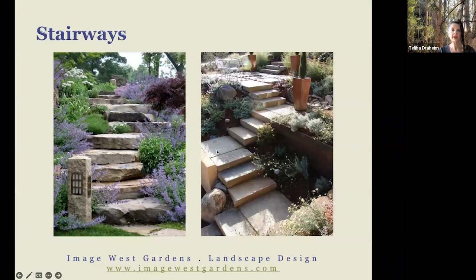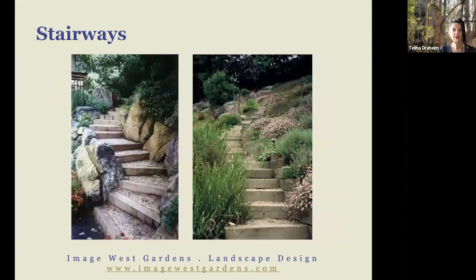This is very safe. But notice you're not going to get away from retaining walls. These are all retaining walls going up here along the way. But those retaining walls create little garden beds in between the staircase and the wall. And both are beautifully attractive ways to get down or up a hill. Here are some other examples.